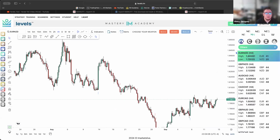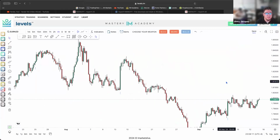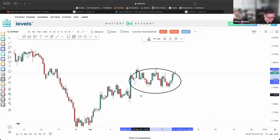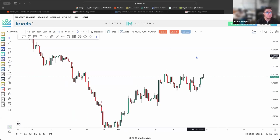So let's take a look. I'm not sure what happened with news regarding EUR NZD. I don't really trade this pair a whole lot, but it looks like it's just consolidating in this area. It looks like this was consolidating over the week, if I'm not mistaken. What was the date to start the week? The 9th. Let's go ahead and look. Yeah, so it's been consolidating this whole week for EUR NZD. So nothing too special going on right there.